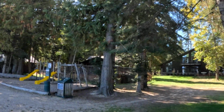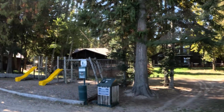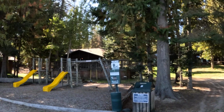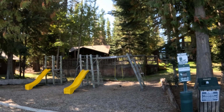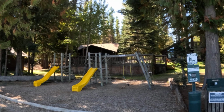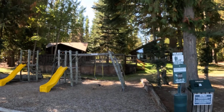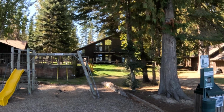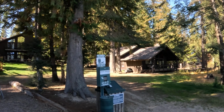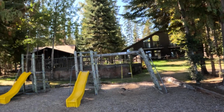They even have a little playground here for children. Dog waste station, pet policy, so you can have your dog out here, but you gotta clean up and take care of it. Pretty nice equipment here. I think there's another playground at the other end. You can see some of them are multi-story cabins, probably just rent sections of it, and then some are standalone cabins, and there's a lot of them.